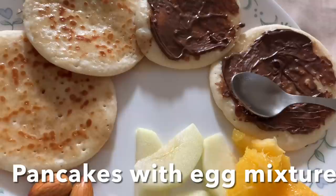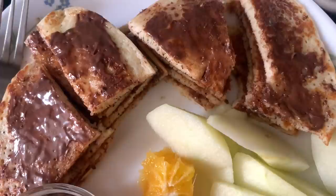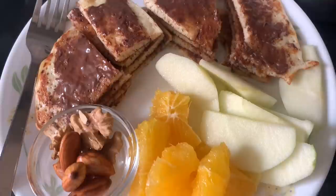I'm gonna serve. This is for my younger son Jake. He loves pancake with the Nutella, and I just layered it and sliced it, and I'm going to serve him with the walnut and almond and green apple and oranges. He doesn't like mango because of his taste, you know, after post-COVID. He said, "Mama, I don't like mango."